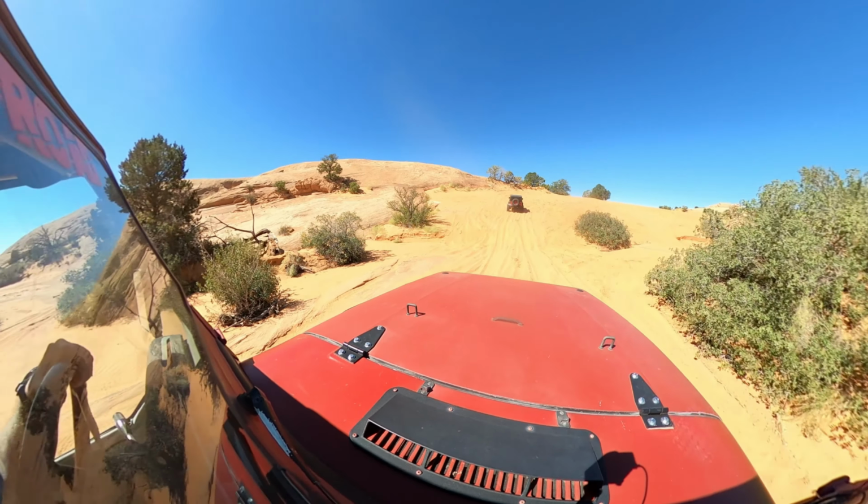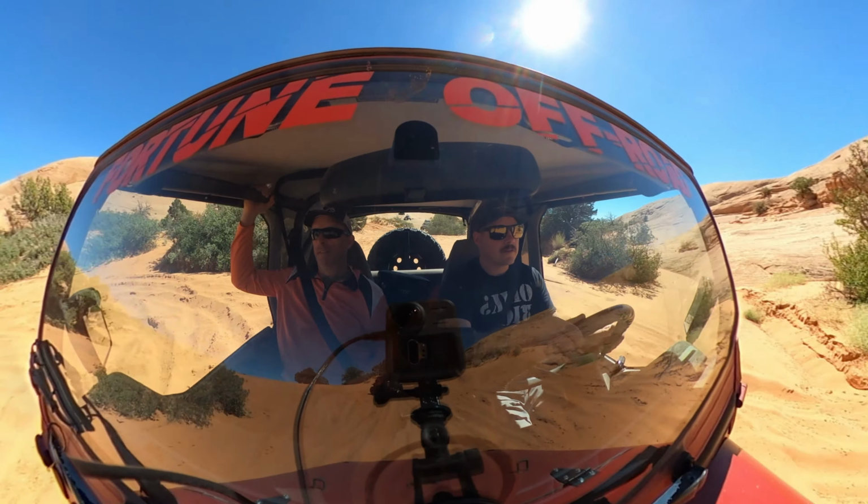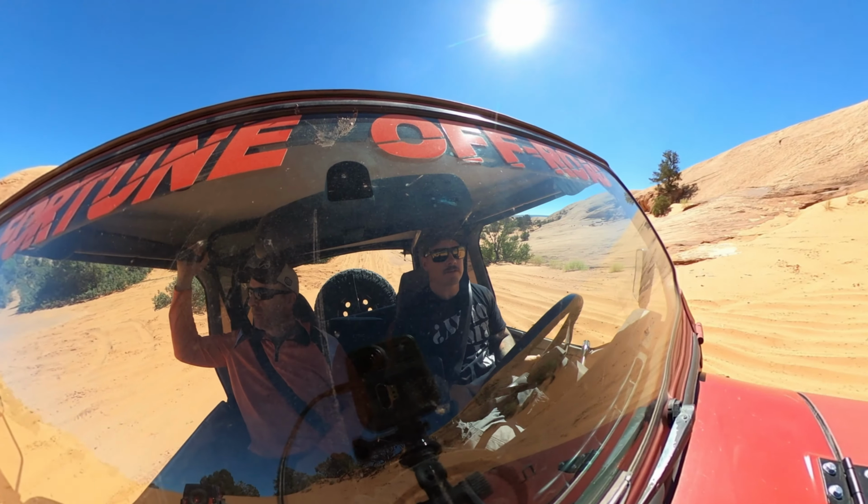Perfect. This dune area was really fun. It's the first time I've ever had the Jeep in some sand like this. I put it in too high and let that 4-liter scream.